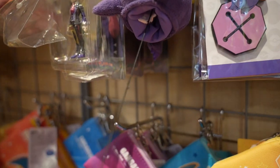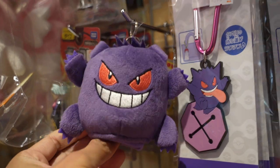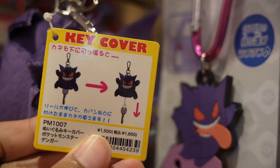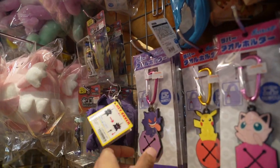What? Oh! What's coming out of him? What is that? Do you put your keys inside? You put your keys in there. Oh my god. That's a new way. Oh, I see. It's a key cover. So you take your key and you pull it out of his... Nice. Like this. Oh god, what am I doing? What am I doing with my life? No key?